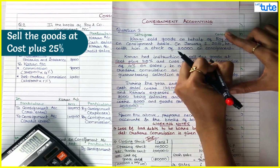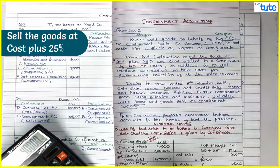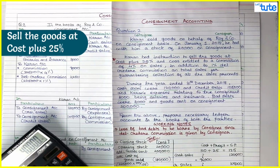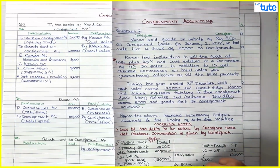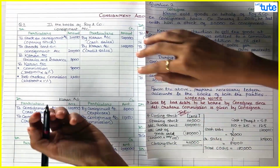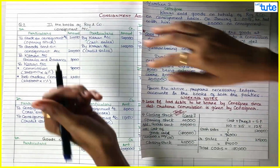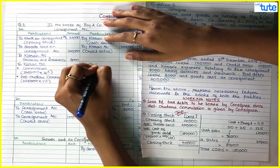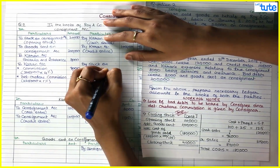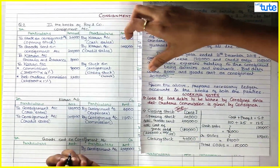Instruction to sell the goods at cost plus 25%. This was very important for calculation of closing stock. Okay. So now you have to find out the closing stock, which will give the effect for the same. Closing stock goes to trading credit, and over here instead of trading credit we have consignment account credit. So we'll write as buy stock on consignment, that is your closing stock, and we can give the reference of working note 2.